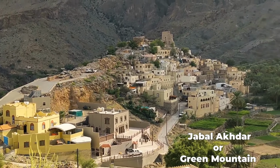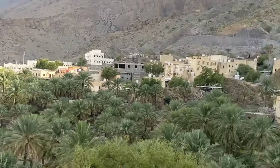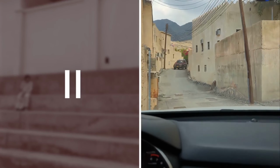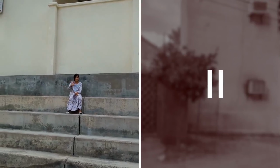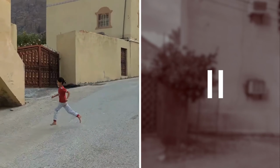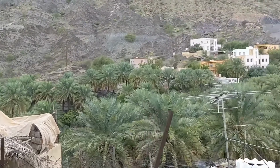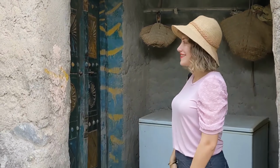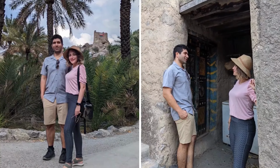And here we're finally at the top of the village of Jabal Akhdar, observing and experiencing history. The village has lots of alleys and viewpoints to explore. Most of the homes seem deserted, but we also saw lots of kids running around, meaning that many of the homes actually do have residents.